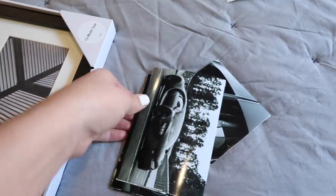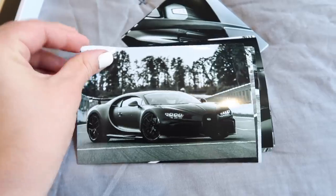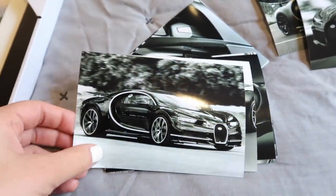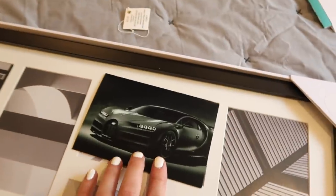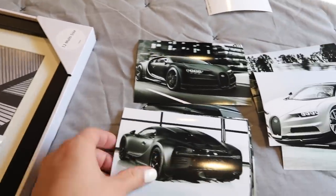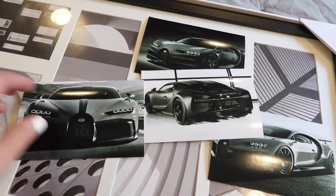I went online and just Googled the car. So this is a Bugatti Chiron, like I've mentioned before, in different versions. I just sized these out and then got them printed. So they're like 20 or 30 cents a piece. And I'm going to end up putting these in this picture frame. The original color of all of these varied, some were blue, some were red, some were whatever. I just made all of them black and white and I just edited them right on my phone.